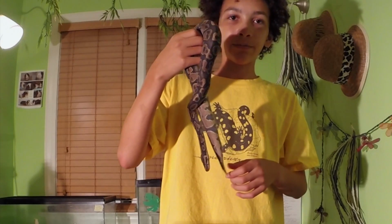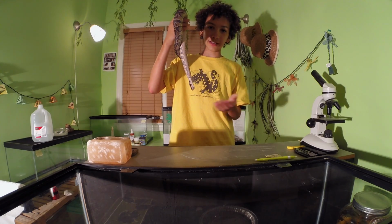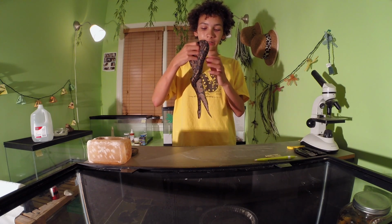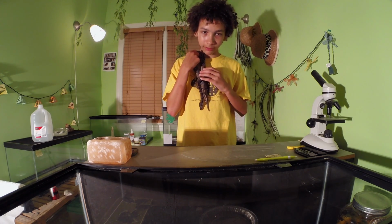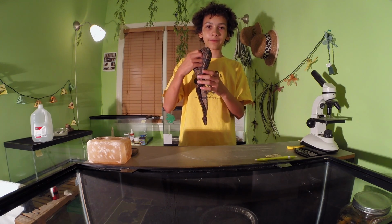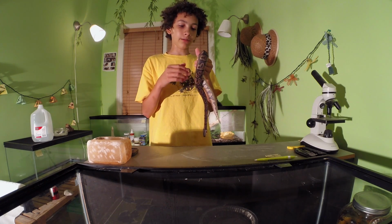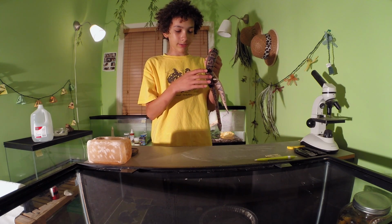It might be hard for him to see, which means that he might either think your hand is food and try to bite it and eat it, or he may just get really scared and not know what that is, so he just bites to be safe. Bites are not a big deal, so you should be fine depending on what type of snake you have.